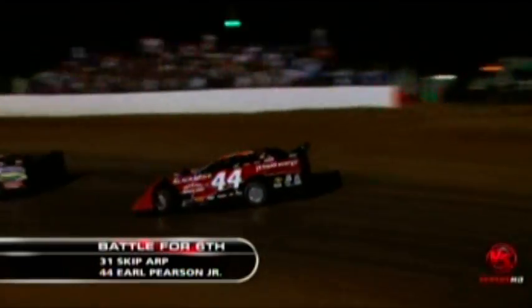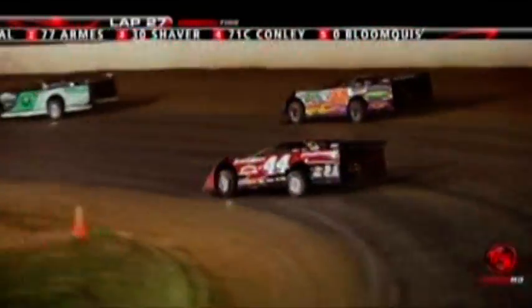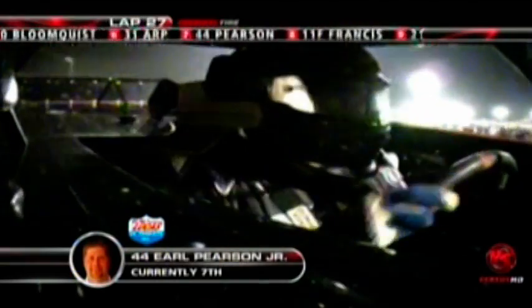Keep talking about those two guys because that's number 1 and number 2 in the points as we look at Earl Pearson Jr. Yeah, they're going at it for 6th spot. If we throw Bloomquist in there, racing for 5th. And we've always said Earl Pearson Jr. should be named Mr. Consistency, but if anybody should have taken that away from him, it has to be Bloomquist here this year. Yeah, getting on board with EPJ, currently running in that 7th position.